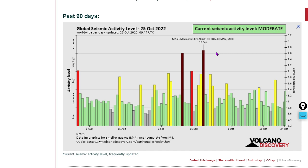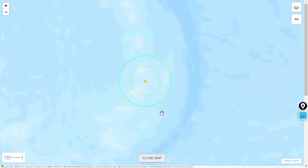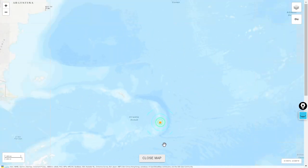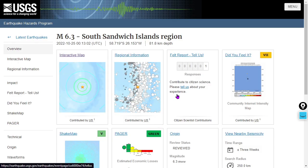And let's continue on to earthquakes. There's the last 90 days of seismicity from volcanodiscovery.com's convenient bar graph. Largest quake of the past 24 was this 6.3 near the South Sandwich Islands. Probably not likely felt by very many people, as it was at 81 kilometers estimated depth. But that was the location of that. 6.3 magnitude quake. It came in at 13:02 Universal Time yesterday afternoon.